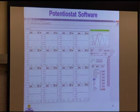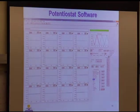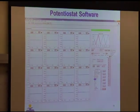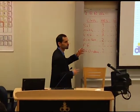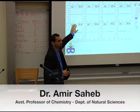So you have one channel you might not want to use. Okay. Or maybe you want to keep that off. You don't want to deposit any polymer. Maybe you only want to deposit the polymer in channel number 5 through 8. Okay. You would turn everything else off.